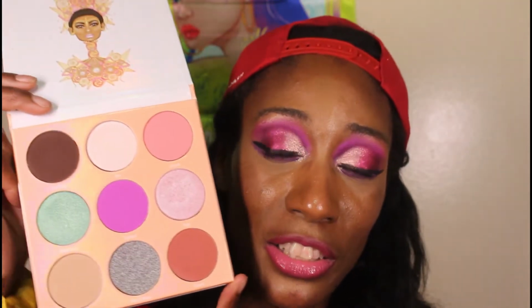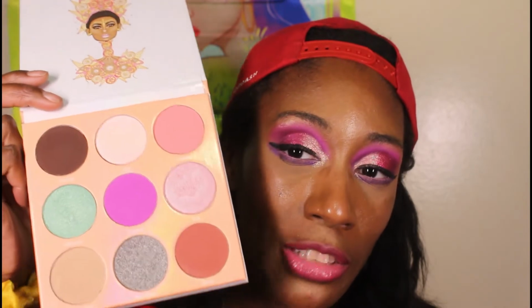Now this one is discontinued, so I'm going and looking for it. I heard it was discontinued, but every once in a while they pop out and bring back a few of a discontinued palette, like the Tribe palette. Y'all know I love that palette. It's one of my all-time favorite Juvia's Place palettes. But I like this one too because it has a unique color story.